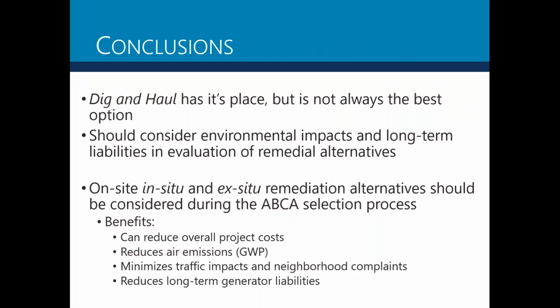Okay, just in conclusion, dig and haul has had its place, and it does have a place for certain specific sites, but it's not always the best option.